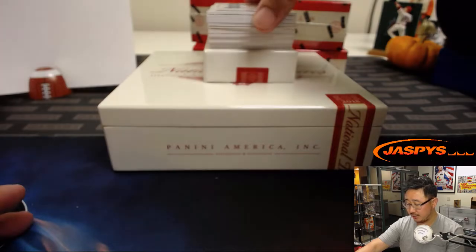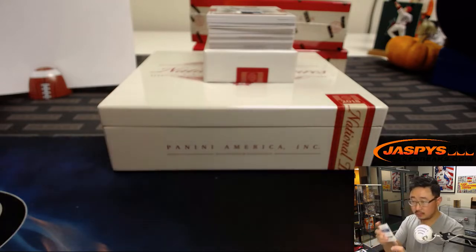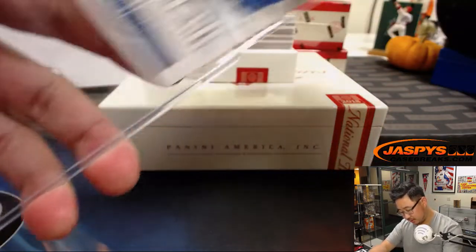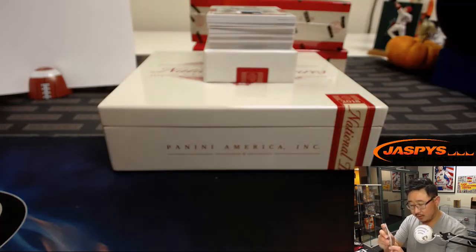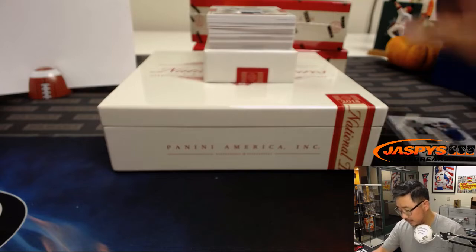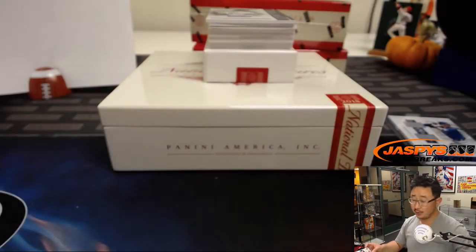All right, we got Chris Bryant on top, 46 out of 99. So we got 6 on the board. Diane with that one. Oh, come on, Ultra Pro. Chris Bryant deserves a lot better than that. There we go, Diane. 46 out of 99, Chris Bryant, dual relic. Joey Votto, two-color patch. 18 out of 25. Another one for Joe Kroll.